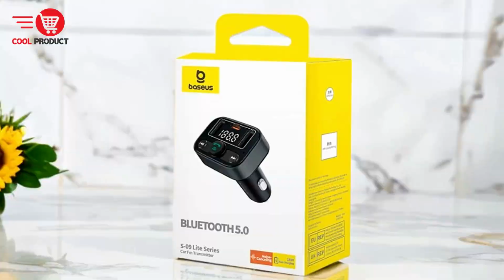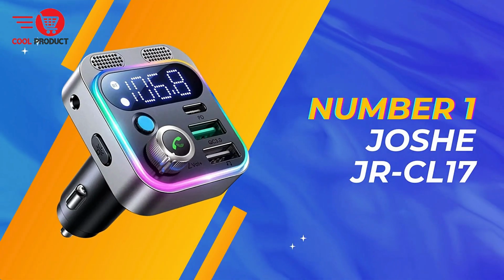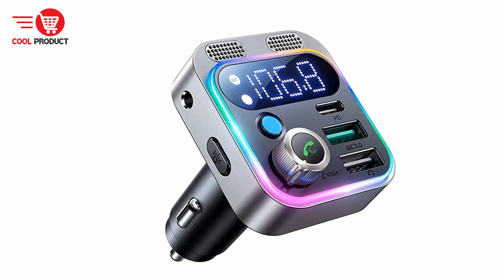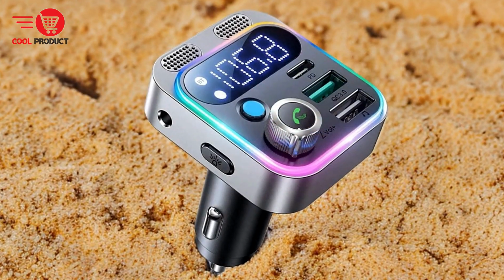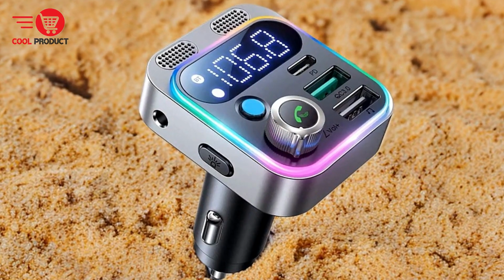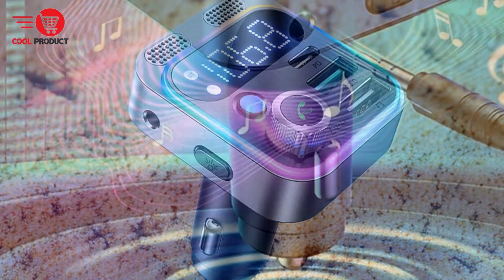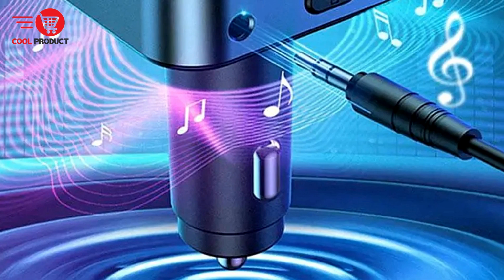And finally, our top pick, the Joshe JR-CL17 Bluetooth 5.3 car FM transmitter. The Joshe JR-CL17 Bluetooth 5.3 car FM transmitter promises an upgraded driving experience with enhanced call clarity, fast charging capabilities, and high-fidelity audio options. Here's an in-depth look at the pros and cons of this advanced car accessory.